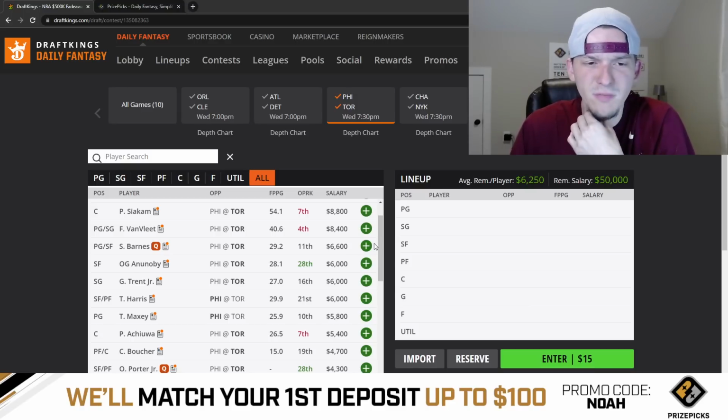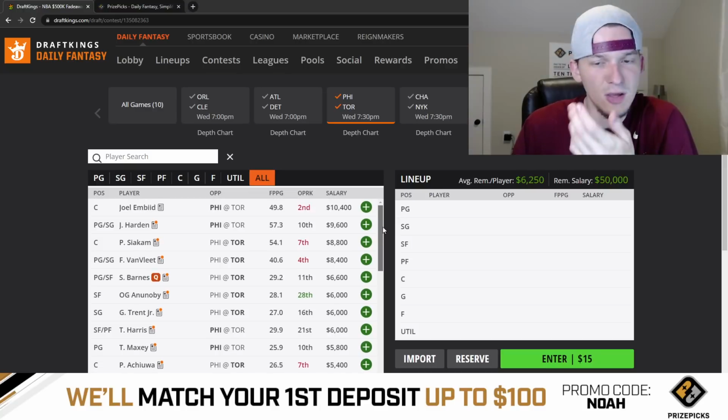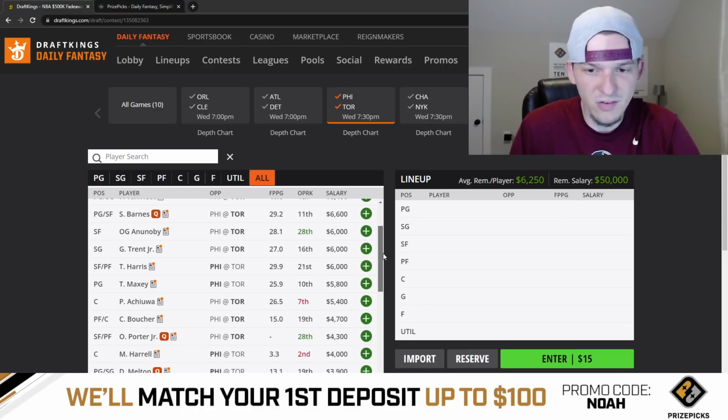Probably my favorite play from Toronto would be Siakam, just because Siakam has played so well this season. Don't love the spot against Embiid, but Siakam's got massive upside. He's going to play huge minutes. He might be my favorite play in this game if I had to play anyone. Tobias Harris and Tyrese Maxey, where they're priced at, they don't really stand out.